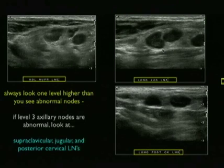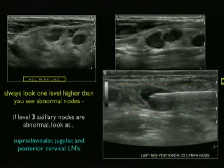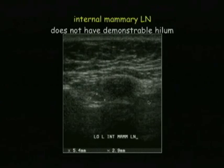And then I'll do FNA of the highest node that I find. So the highest node I found was a mid-level 3 posterior cervical lymph node. So I did FNA on that lymph node and documented metastatic disease there to outline the extent of disease.